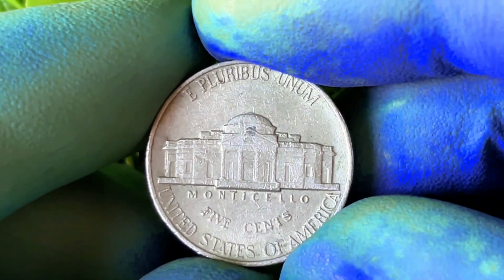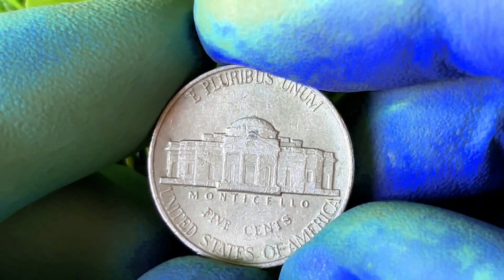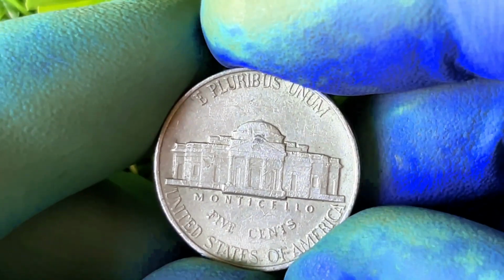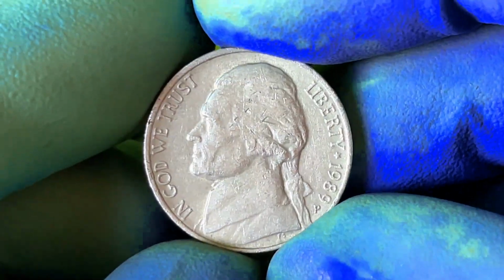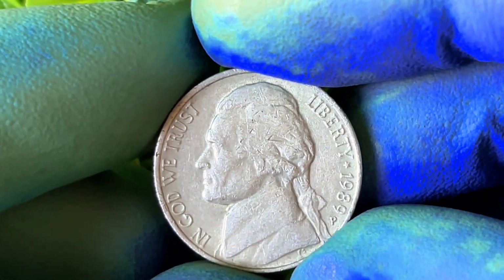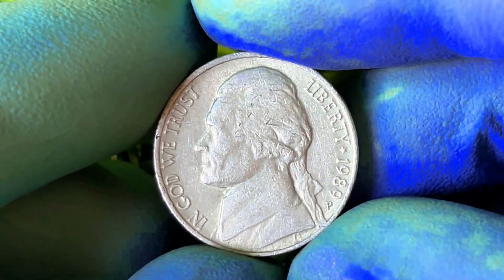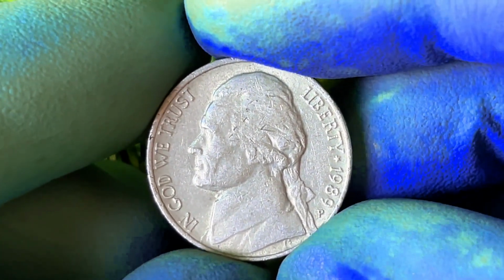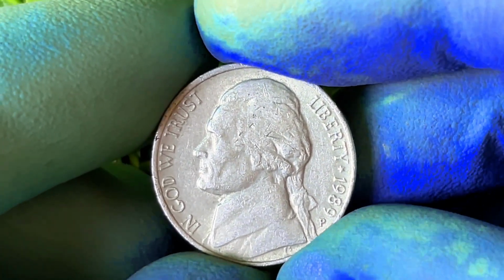Now, if your coin matches all those traits, the off-position P, the sharp Monticello steps, and the crisp detail, it might be worth sending for professional grading. PCGS or NGC are the top grading services trusted by collectors worldwide. A certified 1989 P nickel with those rare traits could command life-changing money. And if you're wondering why anyone would pay that much, remember, collectors chase perfection and history.